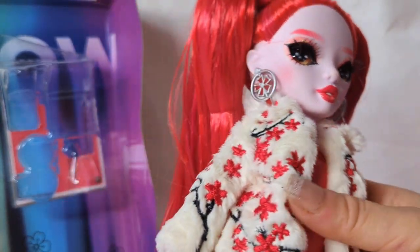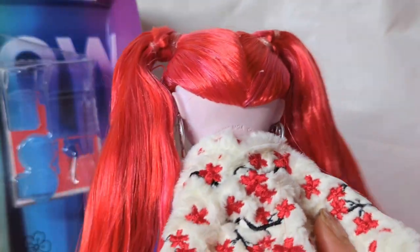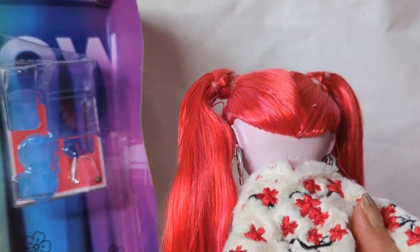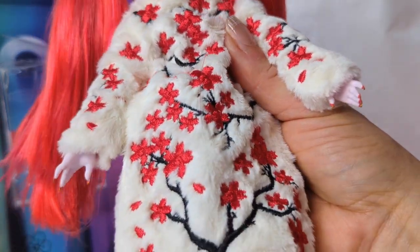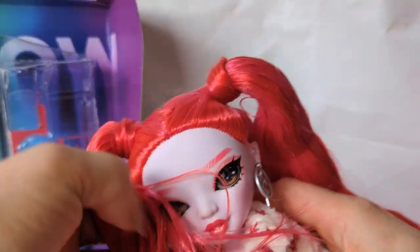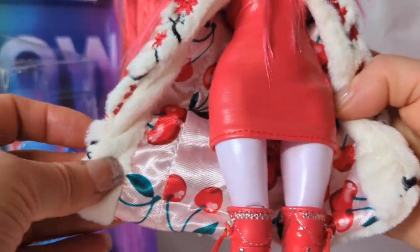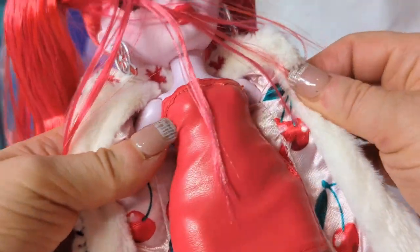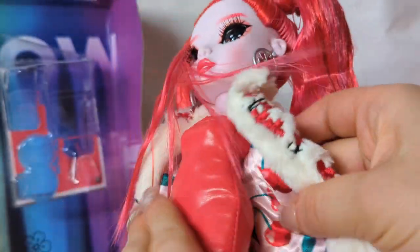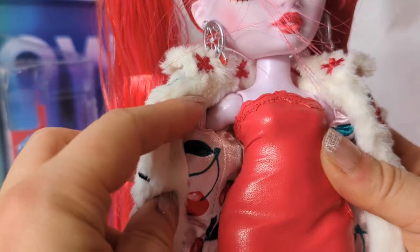All right, so her outfit though is fabulous. This coat is extremely well made. I'm very, very impressed touching it. This embroidery is beautiful. It's a fur coat and it's all over embroidered. That is super cool. It's also lined with this cherry fabric that, again, is just such a great feature. The dress itself underneath is simple, it works, and it really goes with the outfit, but it's nothing to write home about.